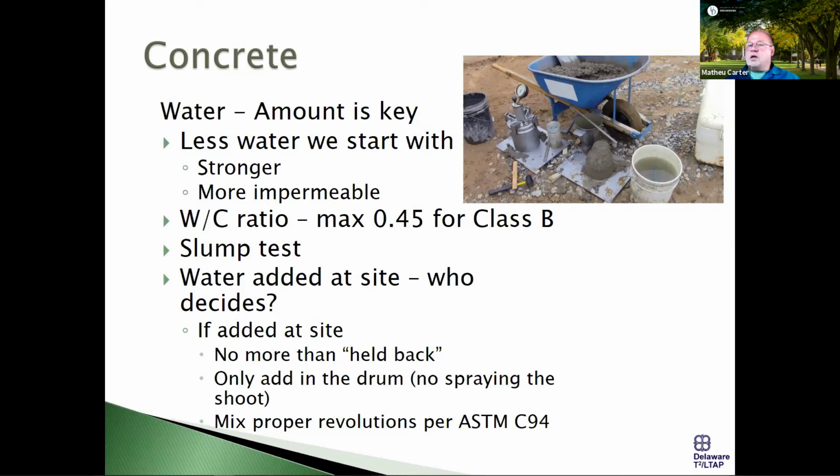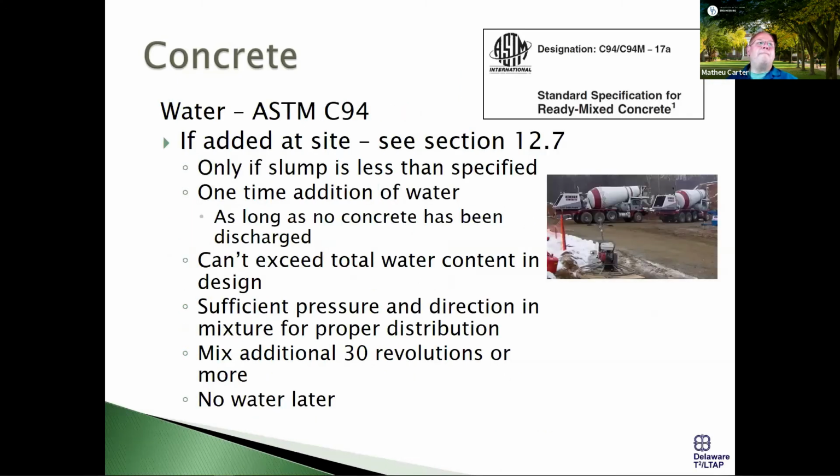As we said before, within reason, as long as we have the minimum amount we need, less is better. We want to run good slump tests. We want to know what it is that we're working with. And if we do add water, we want to make sure that we do it correctly, again referencing back to the ASTM standards for that.